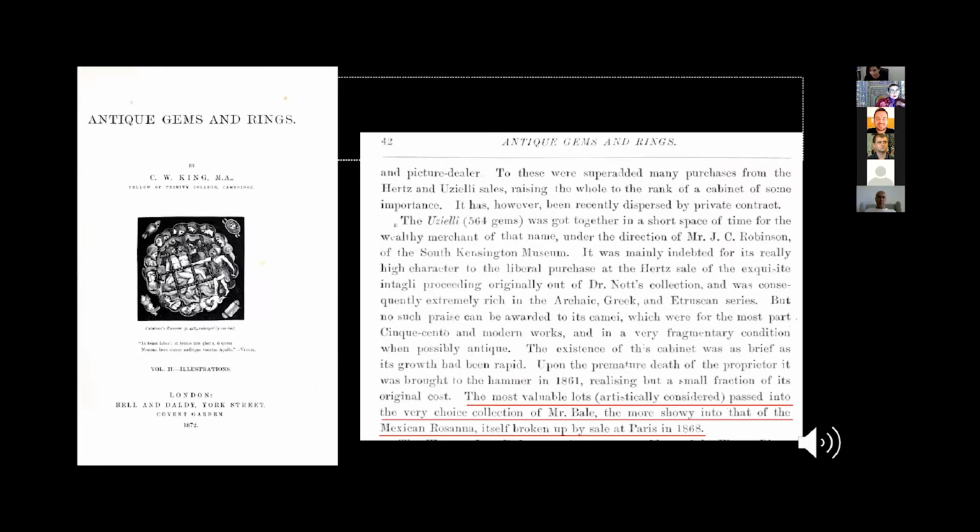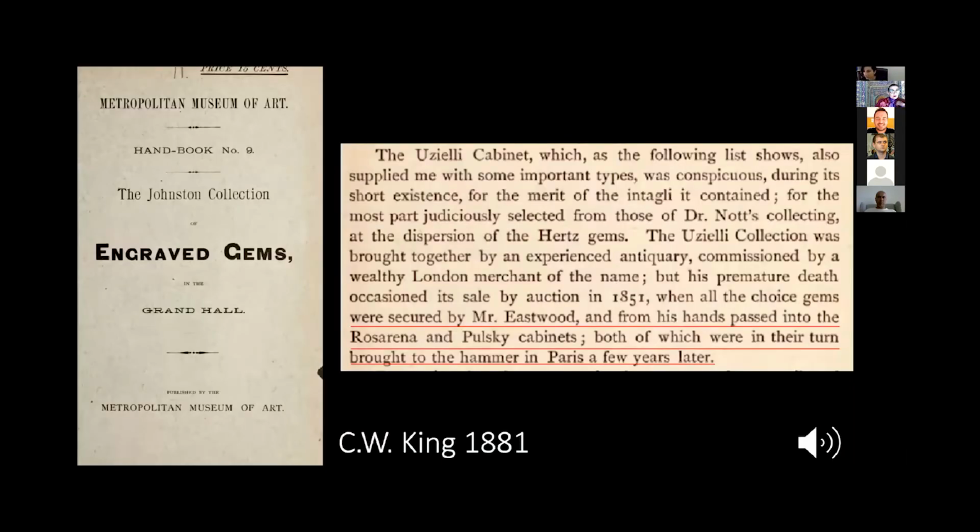In King's second edition of 1872, he prefers the second spelling, and also informs us that the collection was broken up by sale at Paris in 1868. A chronologically useful indicator, but unfortunately, I have been unable to find any record whatsoever of this sale. In 1888, however, when King published the Johnston Collection in New York, he refers to it as Rosarena rather than Rosanna, and informs us further that the choice gems in the Uzielli cabinet passed through the hands of the London dealer Eastwood and thus reached Rosarena.